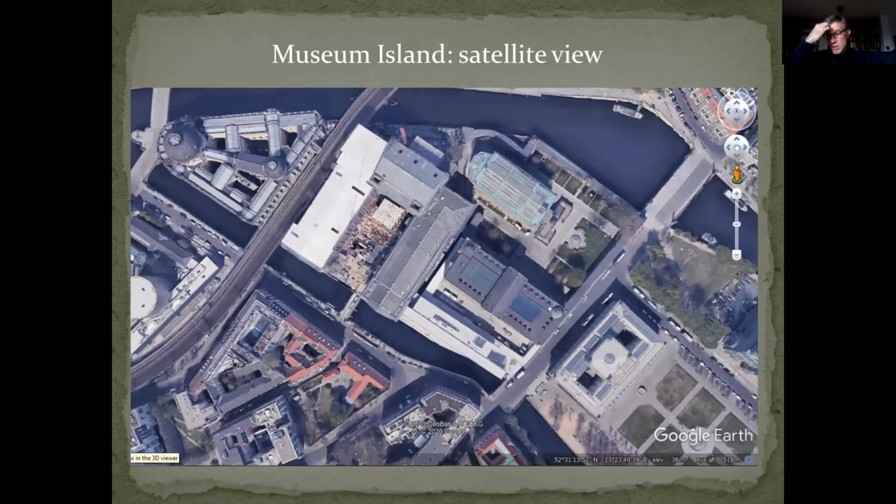So this is a recent satellite photograph. We have the James Simon Gallery here. I guess the majority of you will be aware that as it is at the moment, it provides an entrance to the Pergamon Museum on the western end of the southern wing here. And if you go downstairs, it will take you into the Neues Museum.